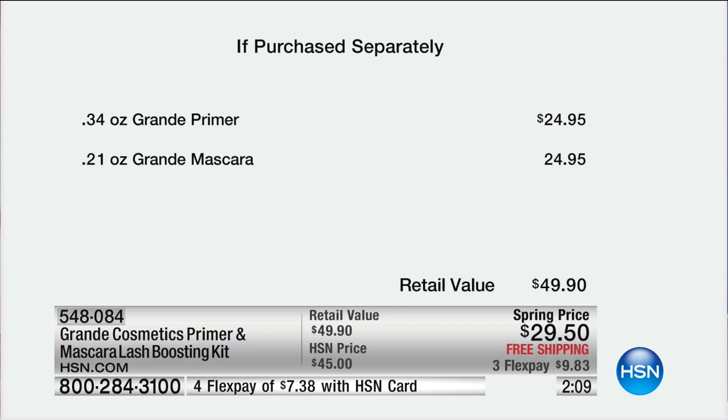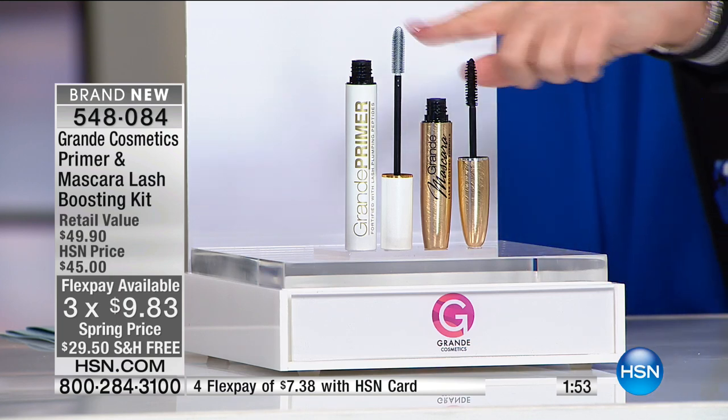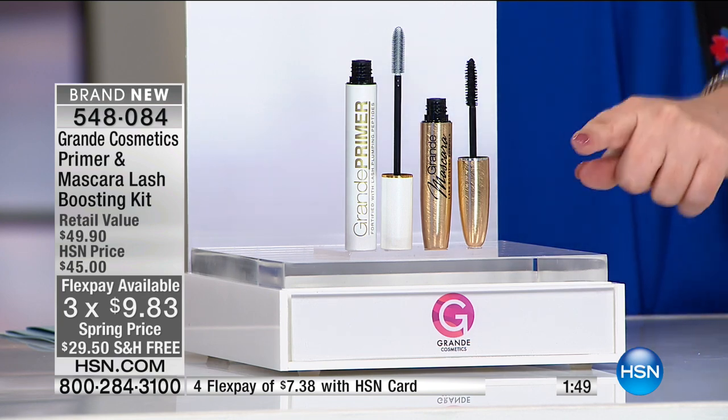And yes, of course, you can get more than one order, which would be the smart move. Free shipping and handling, 3 Flex Pay, so you're putting down $9.83. Put $9.83 down, free shipping and handling. We're gonna send them both out to you. If you don't love them, you get 100% of your money back. But I really think that those of you who've already tried it, especially when it sold out on the Beauty Report and you said, I wish I got another one, people are already gonna be buying 2 and 3 and 4 of this special offer.